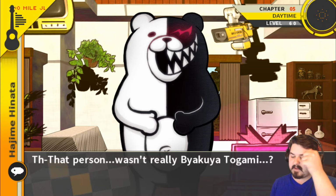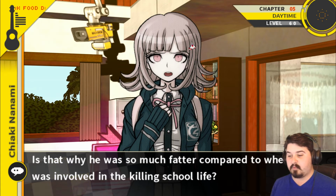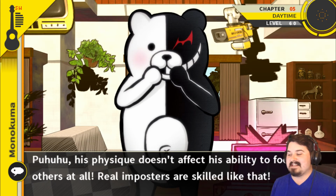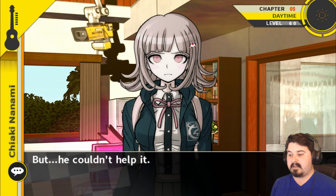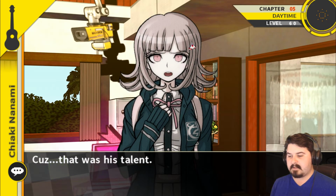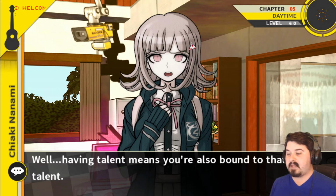That person wasn't really Byakuya Tagami? Perhaps. Is that why he was so much fatter compared to when he was involved in the killing school life? So cool! His physique doesn't affect his ability to fool others at all. Real imposters are skilled like that. Then, he was lying to us the whole time. But still, he couldn't help it. What? Why couldn't he help it? Oh. Because that was his talent. Huh? Well, having talents means you're also bound to that talent.